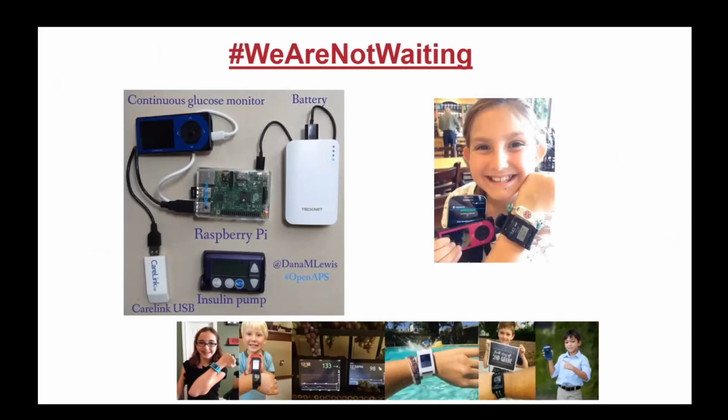Now, the last thing I want to talk about is something called We Are Not Waiting. There's a group of patients and family and friends of patients that around 10 years ago decided they're not waiting for pump companies to bring these devices to the market. So they hacked insulin pumps and a glucose sensor, and they built closed-loop systems around 5 years before the first commercially available closed-loop system came to the market. That gives you an idea about how much these patients and their families really needed and wanted these devices.